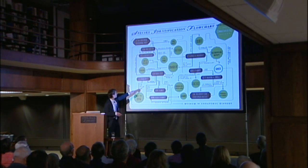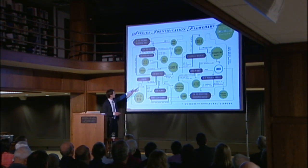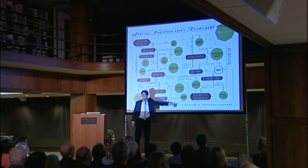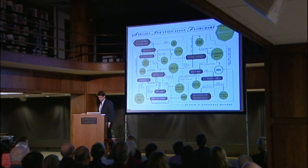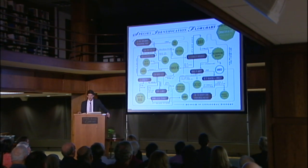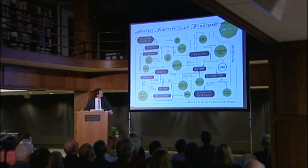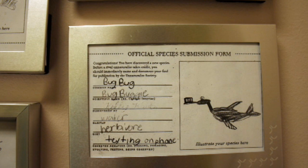Oh wait, no, it's two. They're two legs, but they're stubby. Are the arms also stubby? It's holding my hand, it's a baby. This is the work of the Unnatural Society. But the kids love it.